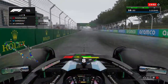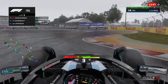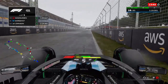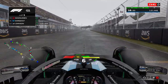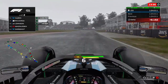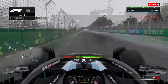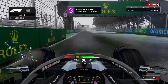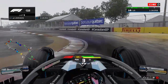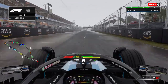All right, so here we are in Canada for our wet qualifying. As you can tell, we're having a little bit of trouble on these intermediates. Not quite enough weather for the full wets, but we're going to be able to get into Q2 with our time of 1:24.011. And like I said, wet weather did come down, and we had to take some precaution here through this final corner, because the back end likes to come out a lot on these wet tires.